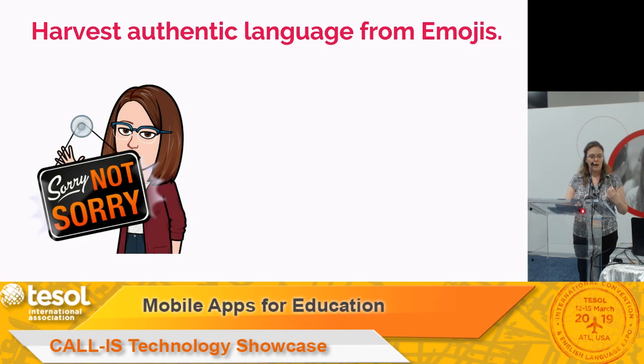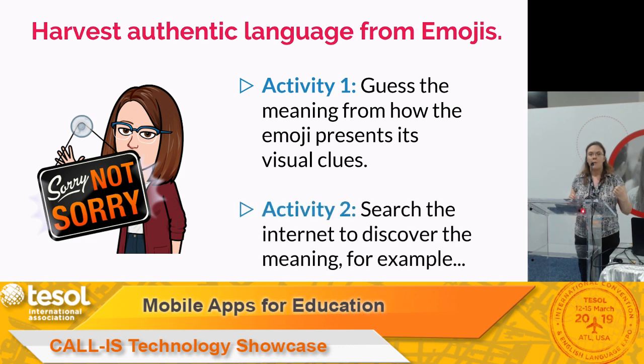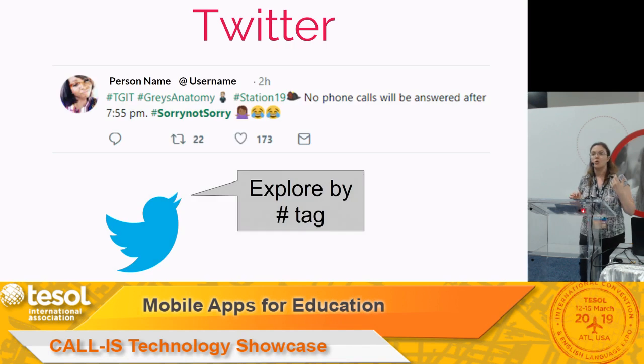And it leads into some pragmatic questions, including, you can guess the meaning from the emoji using the visual cues that it provides, but you can also teach them to search on the internet to find out what it means. For example, you can go to Twitter and search by hashtags. So this is like, no phone calls will be answered after 7:55 because they're watching Grey's Anatomy.